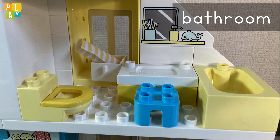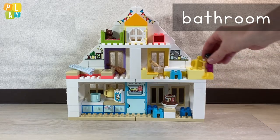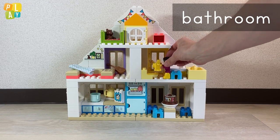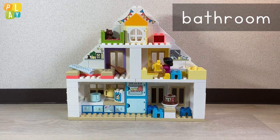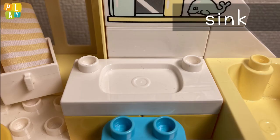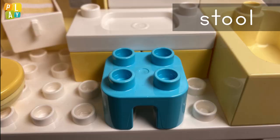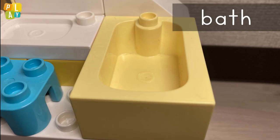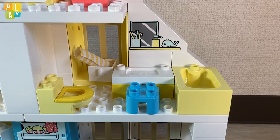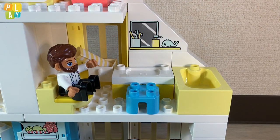Okay, time for the bathroom. What can you see? Toilet. Sink. Towel. Stool. Bath. Oh, Daddy.